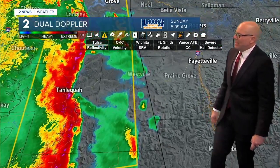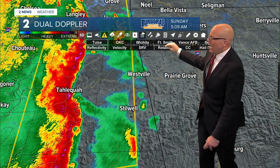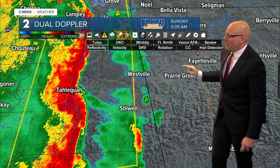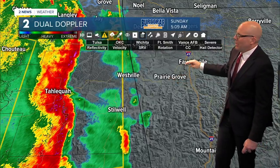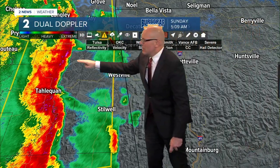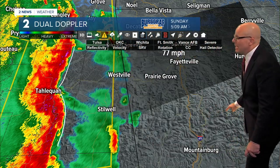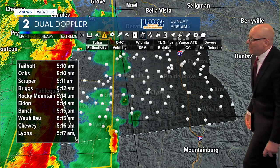But again, still watching this line here, racing at about now 55 miles per hour out to the east. So coming right into Tahlequah as we speak. Let me just actually pan this a little bit farther here to the west, just to give me a little bit more room here to get this area, track this here into eventually parts of Arkansas. So again, let's go ahead and do a quick track here with this. There's the main line surging here out to the east. And again, it is moving quick, close to 50 to 55 miles per hour.